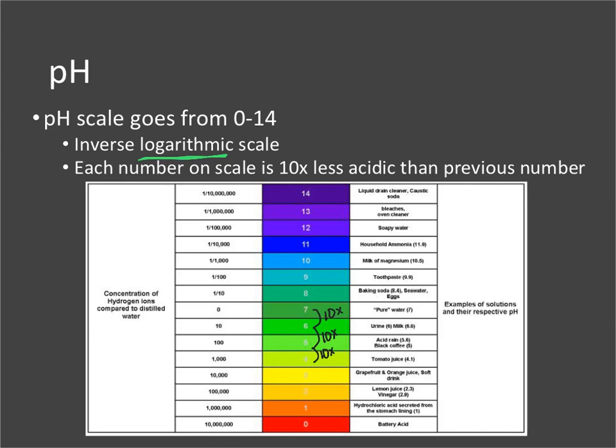And remember that we said the basic side of the scale, we can also think of as just a really weak acid. And so if we go from 12 to 11, there is a 10 times difference in the concentration of hydrogen relative to hydroxide there as well. And remember that the closer you are to 0, the more and more acidic you get. So 0 is the most acidic. The further away from 0 you get is the least acidic or the most basic.